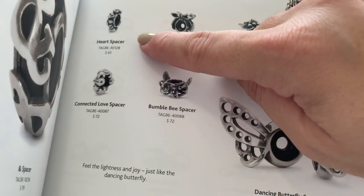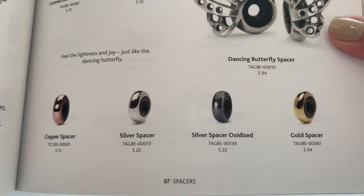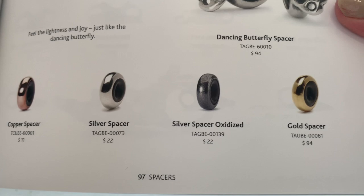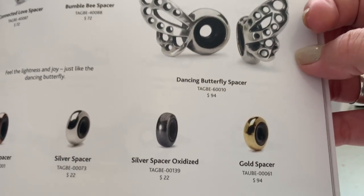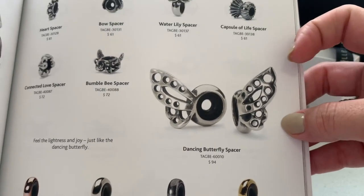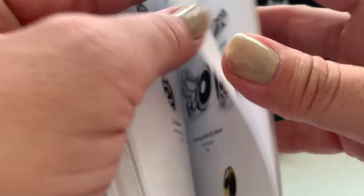Connected love, heart spacers, and then these are the plain spacers in copper, silver, gold, and oxidized. Even just putting gold spacers on the bracelet will give a nice accent to it. I love all the ones on this page. I have all of them on my wish list.